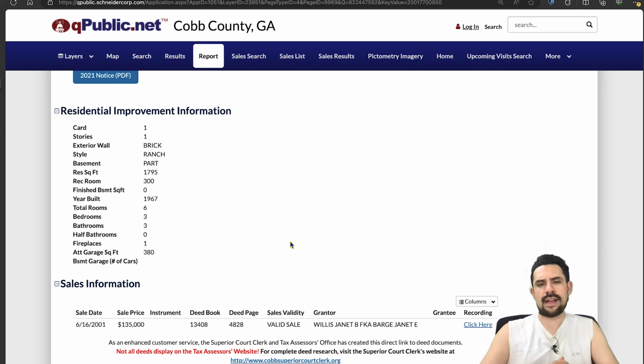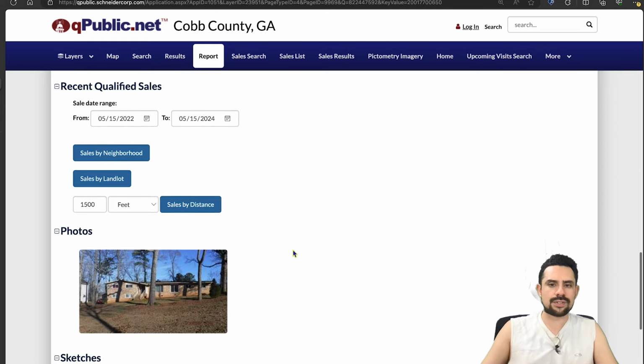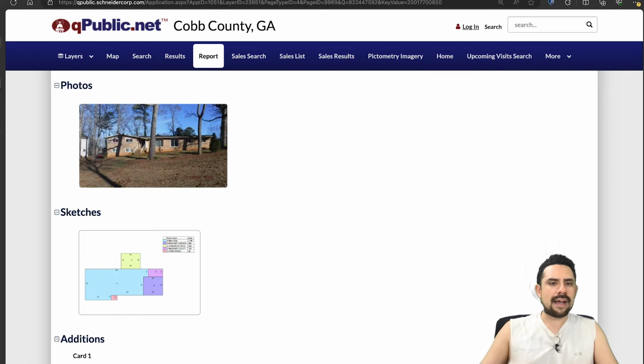I know this was a family that lived here. They care about the house. So it's very, very encouraging. And I would definitely feel comfortable buying this right off the bat.